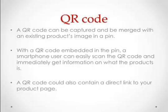A QR code could also contain a direct link to your product page. Depending on the platform of smartphone you are using, the phone could open up a browser that would take the user directly to the product page as soon as it scans the code. The QR code can be extremely useful for people running e-commerce websites, as it's a way of making it easy for your customers or audience to check out your products.